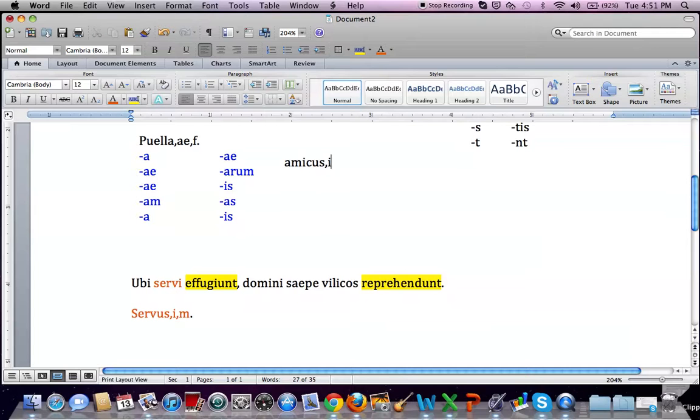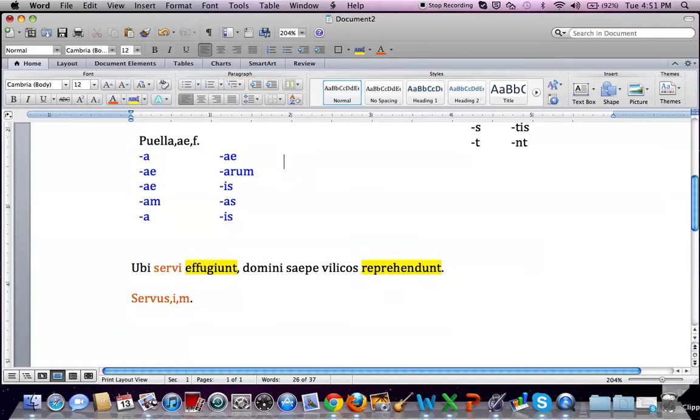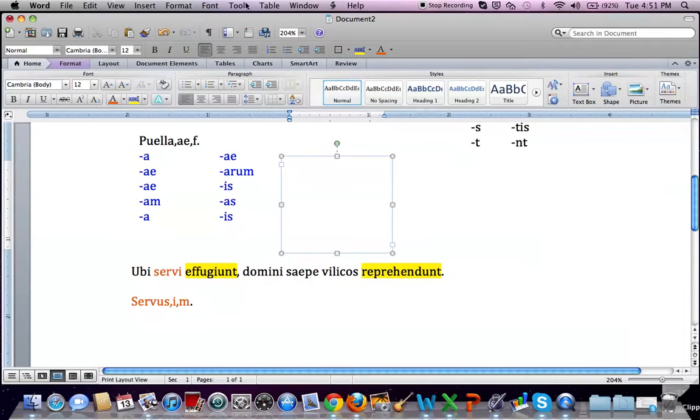All right, we showed you how to decline a second declension noun. What are some of the endings in the second declension? Well, US. But another ending in the second declension is I. And I also, did I make a box for that? Not yet, huh? Let me start over real quick. Let me get a text box. Now I'm in business. Some of my second declension endings look like this: US, or I, or O.